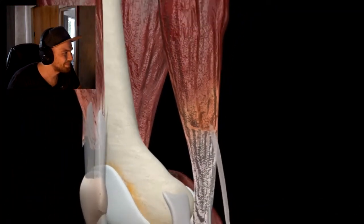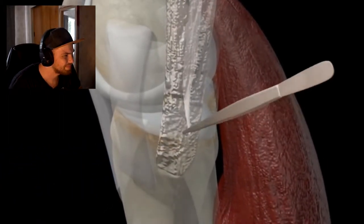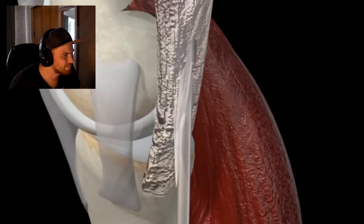And will harvest more hamstring than needed to avoid the challenge of not harvesting enough. To the patient's benefit, hamstring tendons consistently regenerate over time as well.